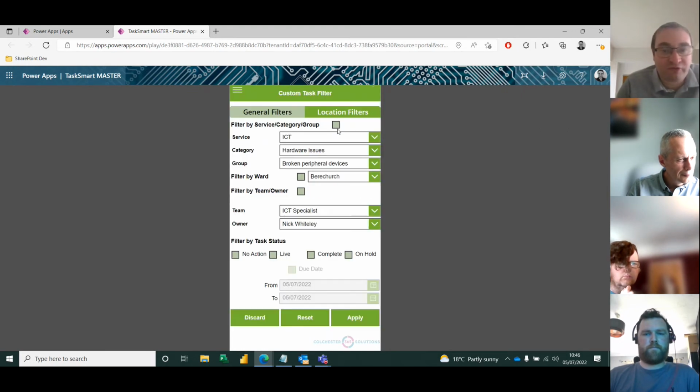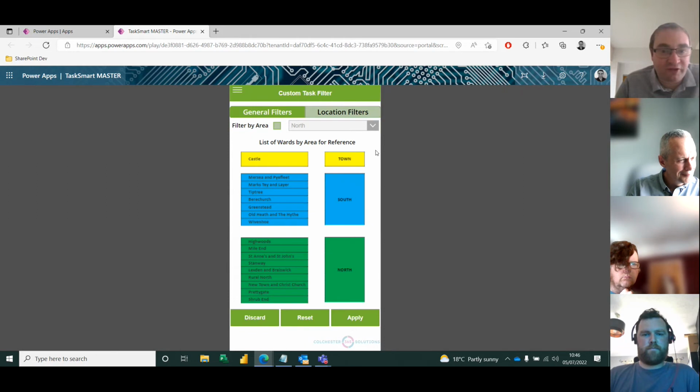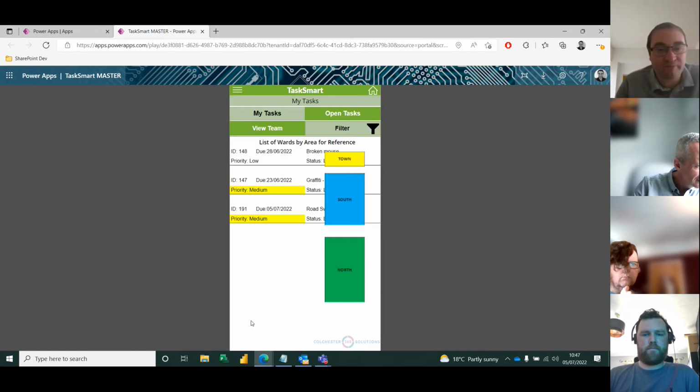One of the additional filters currently being worked on is the location, as I alluded to in the slides earlier. This enables you to filter further by area: north, south, or town. For reference, you can pick one of these, and if you're not sure, you can see which wards are covered by those areas. But we're going to discard that.